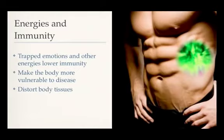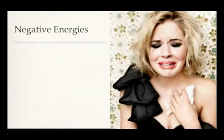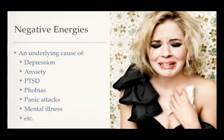Remember that any of these trapped emotions or other energies that we find in the body code distort the normal energy field of the body, and thereby they distort the body tissues, and so we have trouble. They also block the flow of energy, and they prevent the normal function of organs and glands. Now, there are other negative energies that, like trapped emotions and all of the other ones that we talk about in the body code, are underlying causes of depression and anxiety and post-traumatic stress disorder, phobias, panic attacks, mental illness, and so on.